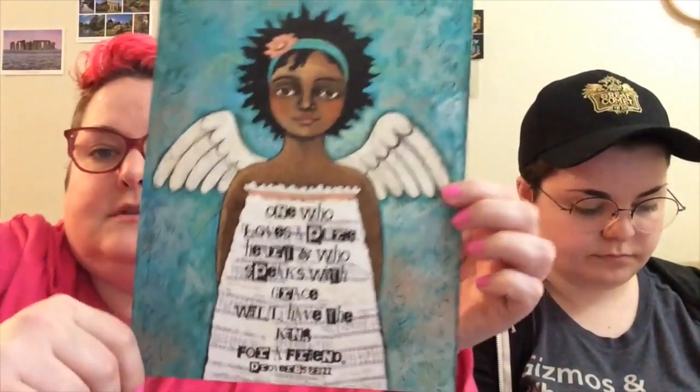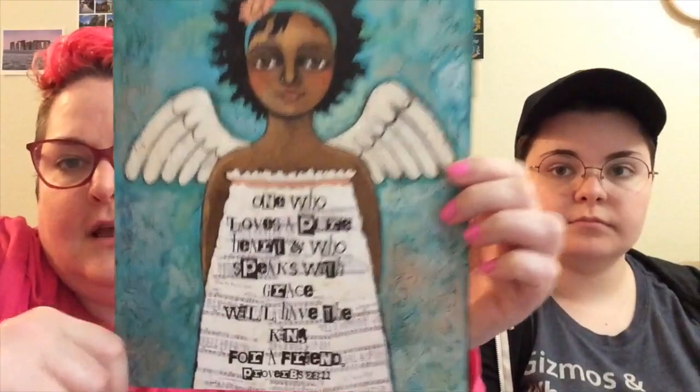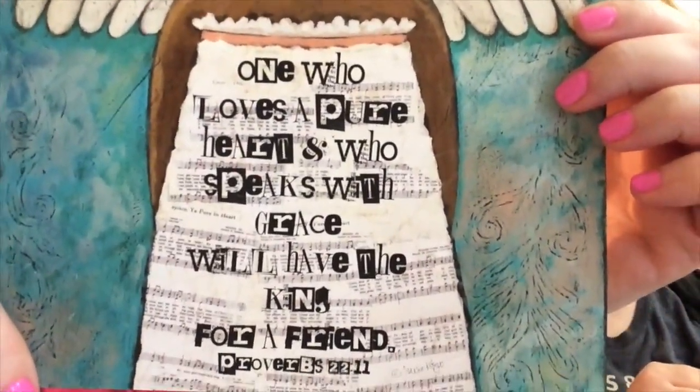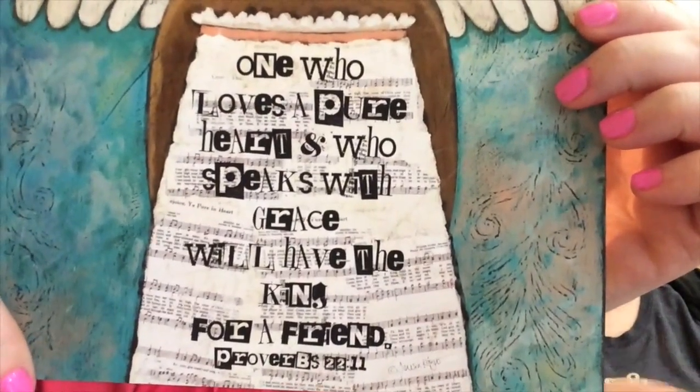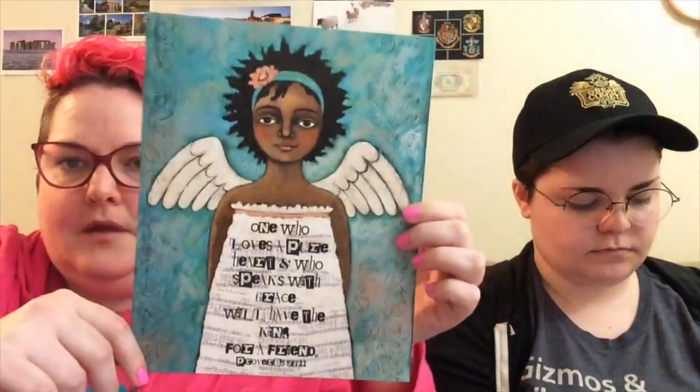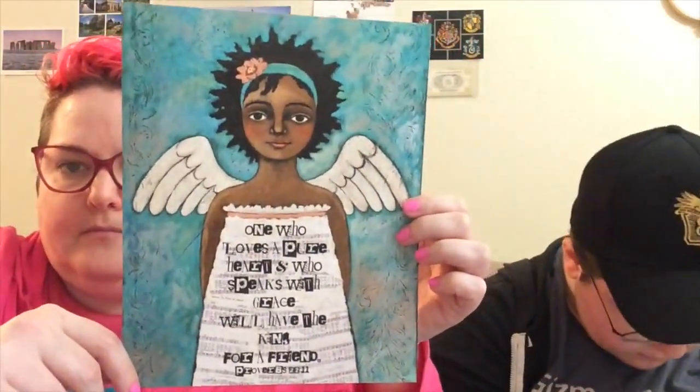I won a giveaway from the Stitching with the Sisterlies FlossTube. And my prize is this beautiful art by Teresa Kogut, which I'm linking her website in the show notes. So it's this beautiful angel named Grace. And it says, "One who loves a pure heart and who speaks with grace will have the king for a friend." Proverbs 22:11. It's so pretty.